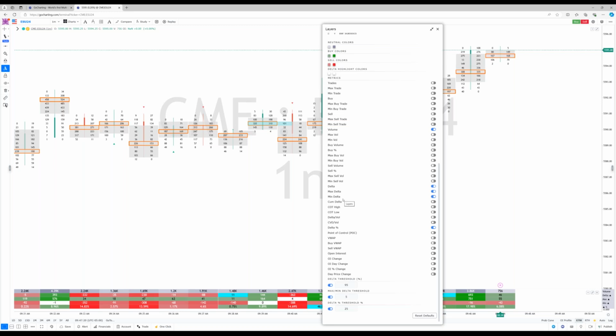Okay, so if a bar has strong negative delta, I know that obviously aggressive sellers are in the bar. If it's got positive delta, aggressive buyers are in the bar. And then there's max and min delta, which are very important because they show you how strong it was at one point in the bar. Max delta is how strong the aggressive buying was in a bar. Min delta is how strong aggressive selling was in the bar. So max delta can never be negative, and min delta can never be positive.